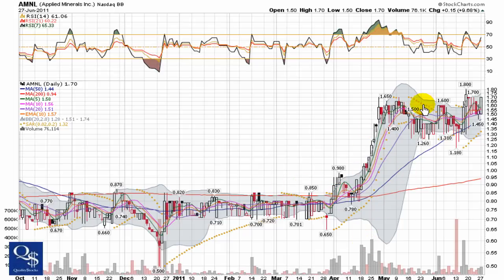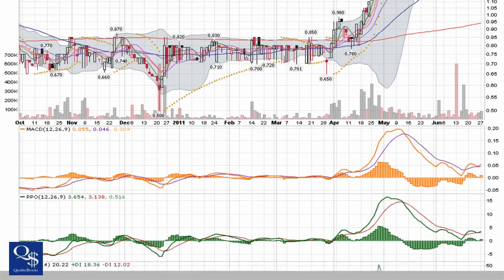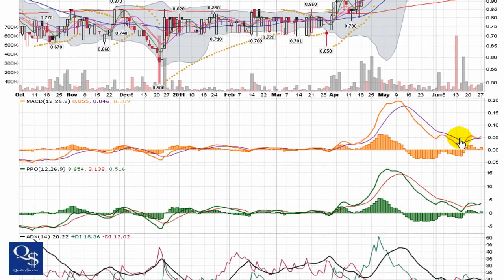Volume came in more heavily, made the breakout, pulled back somewhat, held a base, looks like it might be trying to make a move up again. So we're going to take a look, see if we're getting any hints from the indicators that may happen. A couple things to note we always talk about.